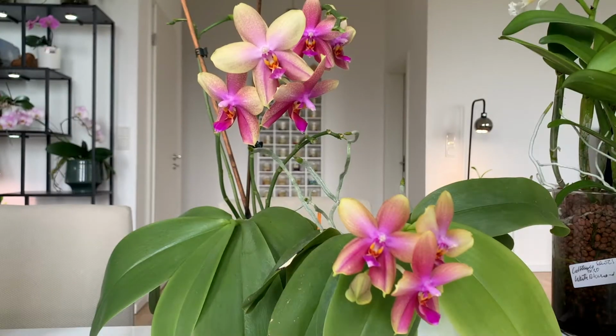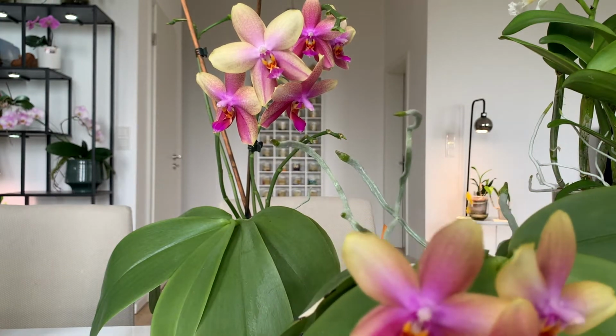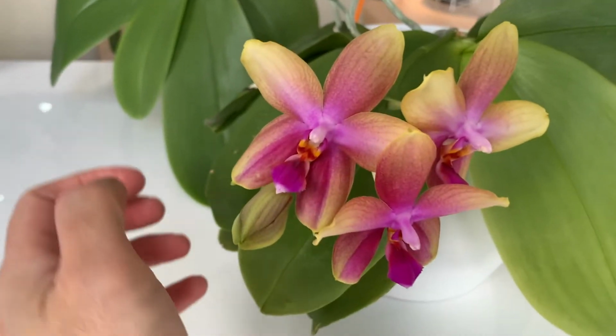The first two plants are my Leodoros, Phalaenopsis Leodoros, that I bought quite a while ago, 2 years ago, 3 years ago. And this one I bought from the internet. It didn't come with a lot of roots. You can hardly see it, wait. There. Didn't come with a lot of roots.